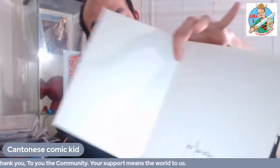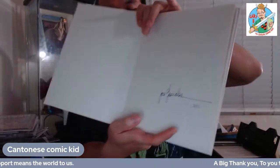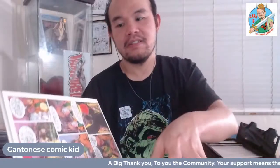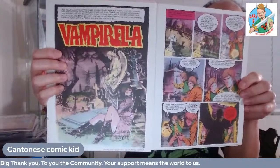So it's the hardcover, and it's signed right there. Oh, gorgeous. It's 203 out of, I know it's limited, but I'm not sure how limited it was. Let me see if it tells you in here. Nope, it doesn't tell you at all. But the only way to get it was a mail away, and this stuff is actually in color.